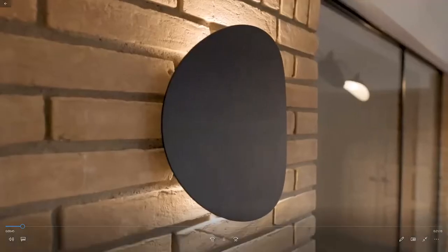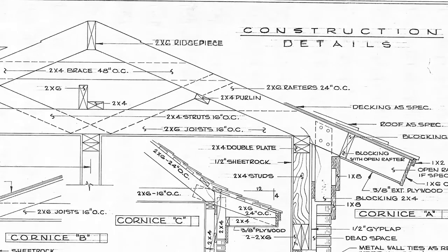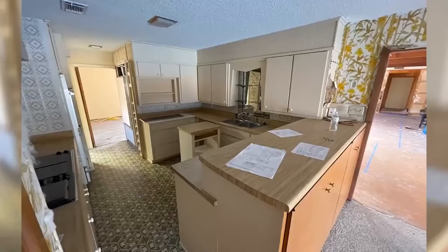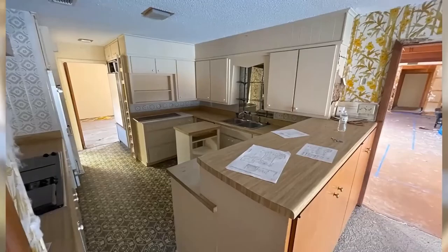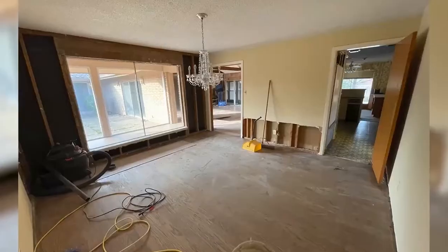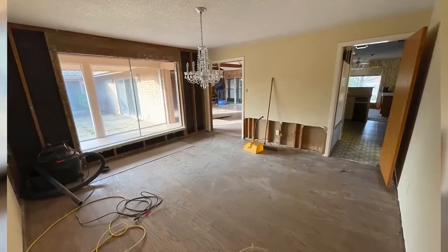This home was built in 1965. It had only had 2 owners previously. The good side of that is that a lot of the home's original character is preserved, which you'll see today. The bad is that there was a lot that needed to be upgraded to be brought up to code and for full functionality. So this was a balance in between modernizing the home but still honoring its history.